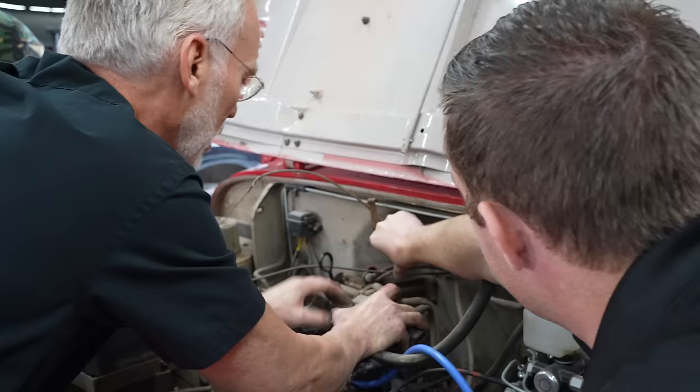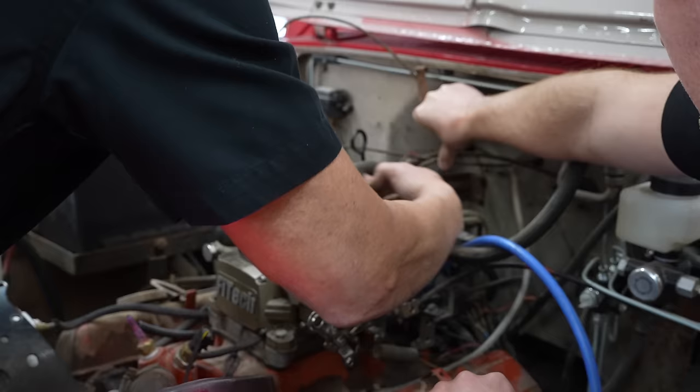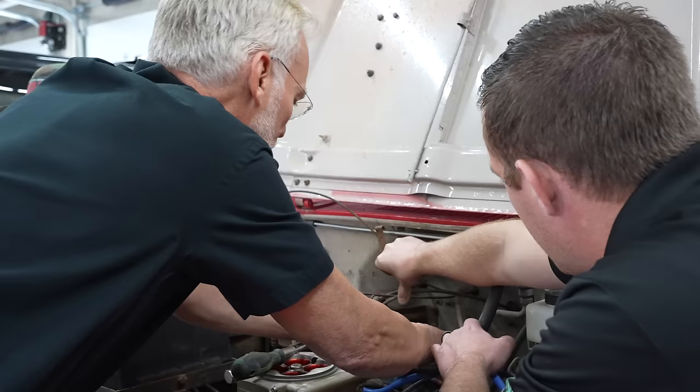The distributor cap right here is what they're messing with. It was in the wrong place, so they couldn't get it clocked in the right position to be able to make the timing right. So now we're going to pick it up, move it, and clock it into the right position so that we can adjust it and make the timing go right. Easy cheesy lemon squeezy, right?